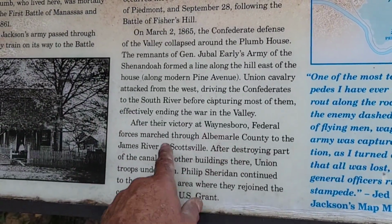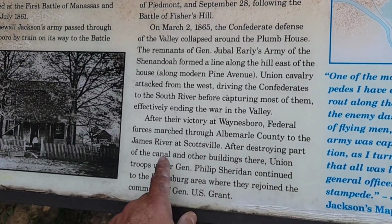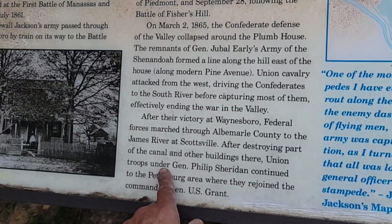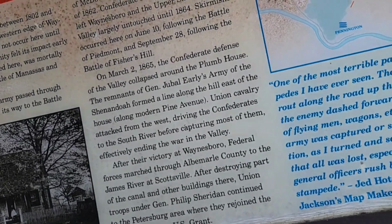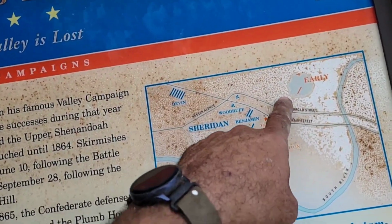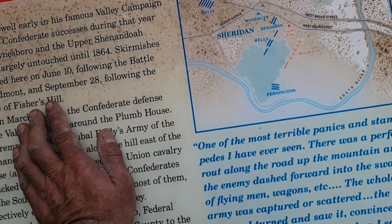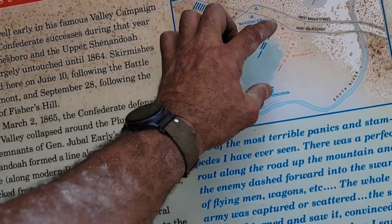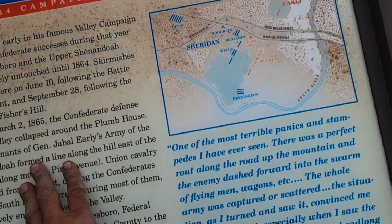So after the victory at Waynesboro, federal forces marched through Albemarle County to the James River at Scottsville. After they destroyed parts of the canal and the other buildings there, Union troops under General Sheridan continued to the Petersburg area and rejoined the commander of U.S. forces, General Lee. I mean, General Grant. So, here's where we are. Boom. Right smack dab in the middle of the Battle of Waynesboro. So this is where all of it took place, right there, between the river and that, and Early's right here. And that was the end of the valley being held by the Confederates.